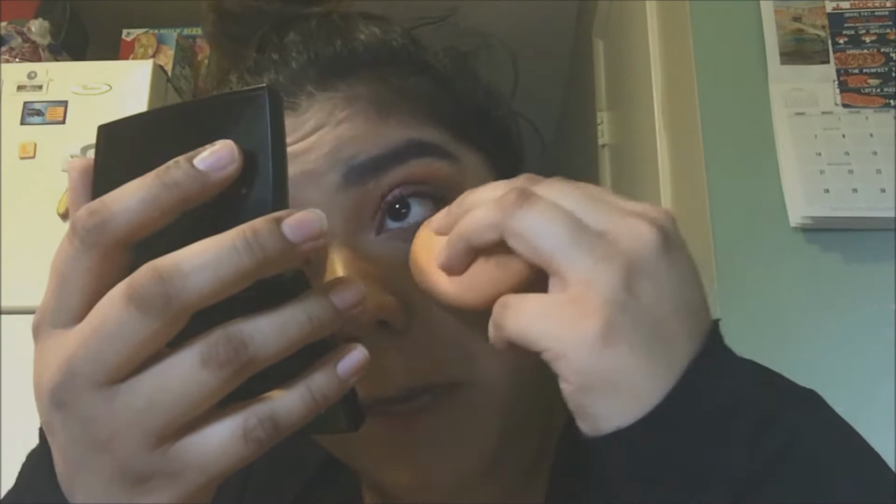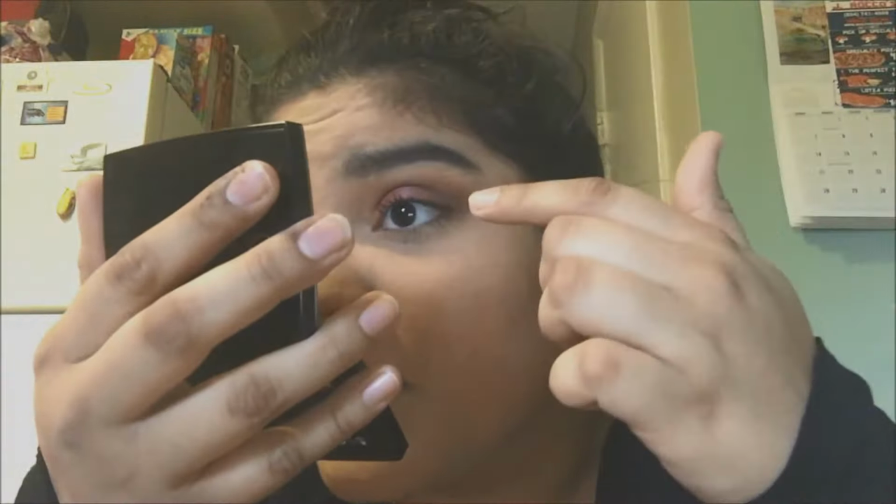It literally smudges. It smudges. I'm pissed off that I didn't bring my other mascara, because I do not like this for the lower lashes. It literally smudges all over here. On the bottom ones, it looks fine. I mean, on the top ones, it looks fine. Whatever. It's not life-changing though.